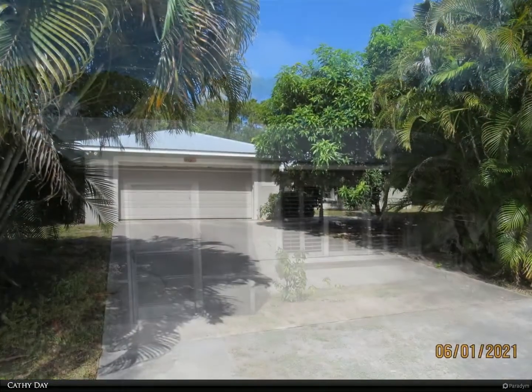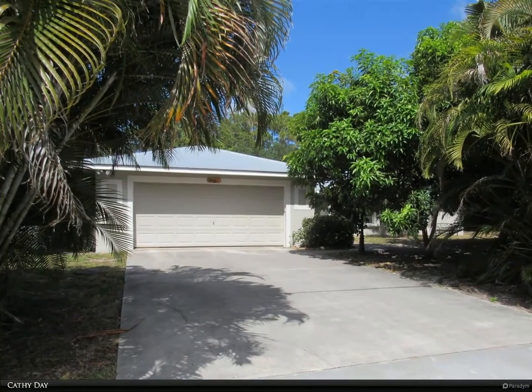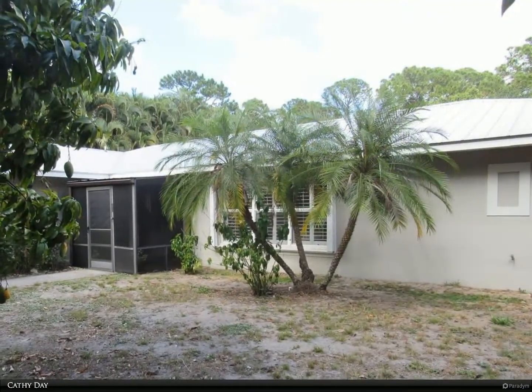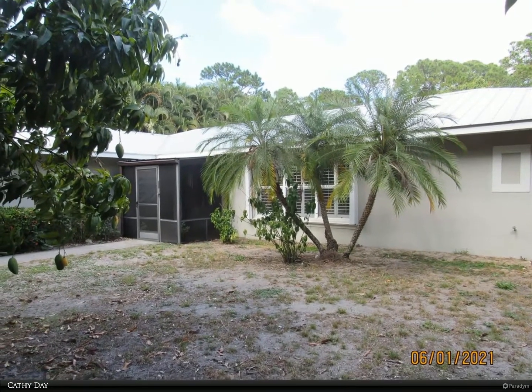SANDPIPER Bay Beauty on 0.81 of an acre with a private setting. Home features a spacious split floor plan with 3 bedrooms, 2 bathrooms and 2-car garage. Screened front entry opens into beautiful foyer.